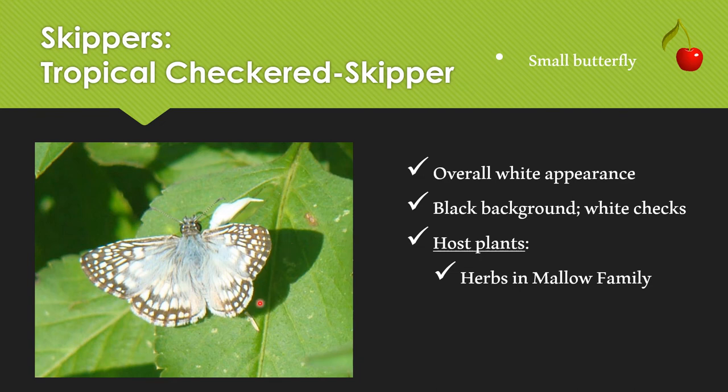And what you want to pay attention to distinguish between those species is look at this outer rim of the wings. You can see that there are black and white checks until you get to the tip of the forewing where it's mostly black all smeared together. We run out of the black and white checked pattern. And that is going to confirm for you that it's a tropical checkered skipper versus the white checkered skipper, which would have the black and white checks continuing all the way to the tip of the forewing.